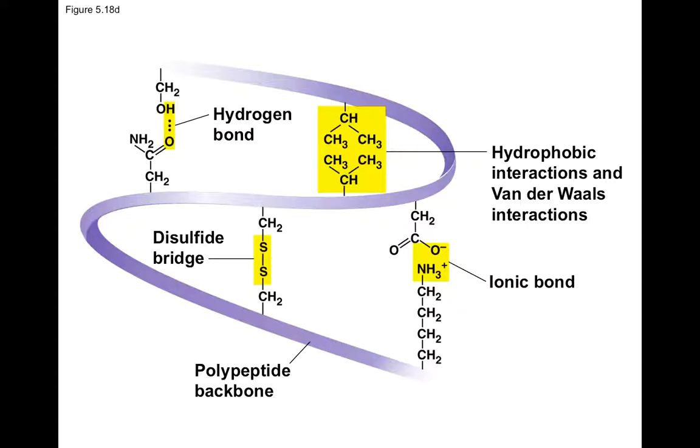The next level is tertiary structure. This is when the interactions between the R groups come into play. As the backbone forms either an alpha helix or the beta pleated sheet, the R groups from nearby amino acids can interact with each other.